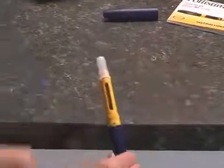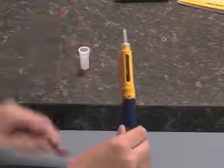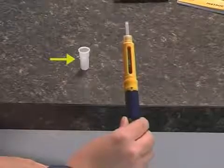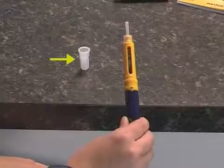Carefully remove the outer needle shield by pulling out the shield gently, leaving the inner shield in place over the needle attached to the pen. Do not throw away the outer needle shield. You will use it to safely dispose of the needle after the injection.